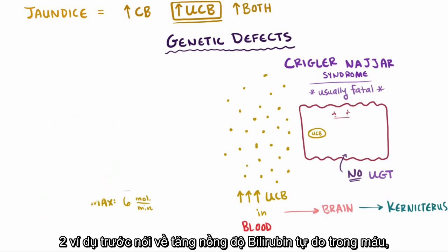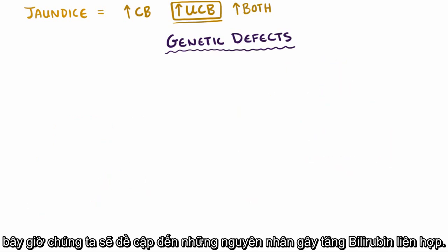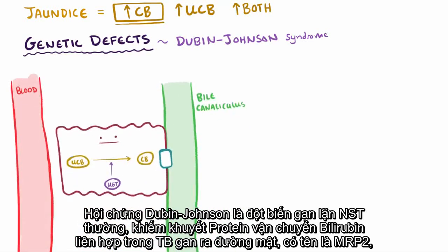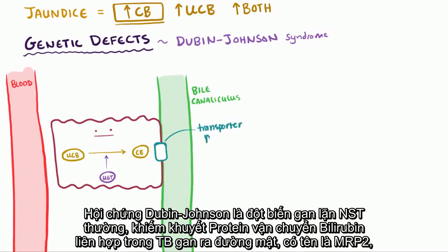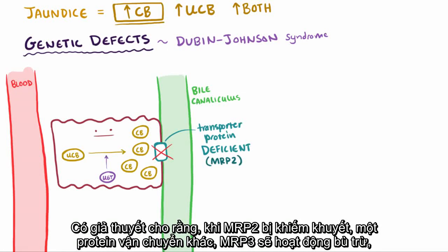Alright, so the previous couple examples focused on high levels of unconjugated bilirubin in the blood, but there are also examples of jaundice with high levels of conjugated bilirubin in the blood. Dubin-Johnson syndrome is an autosomal recessive disorder where there's a deficiency in the protein that helps move conjugated bilirubin from the liver cells to the bile ducts, called MRP2. So the conjugated bilirubin builds up in the hepatocyte since it can't go anywhere. It's thought that when the MRP2 transporter is defective, another transporter, MRP3, is upregulated.